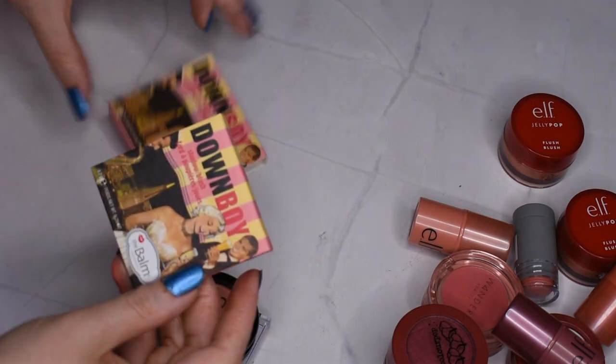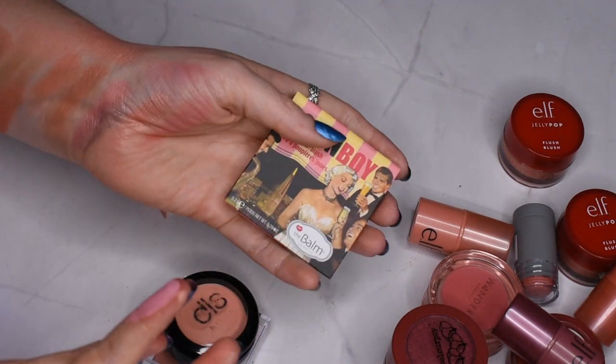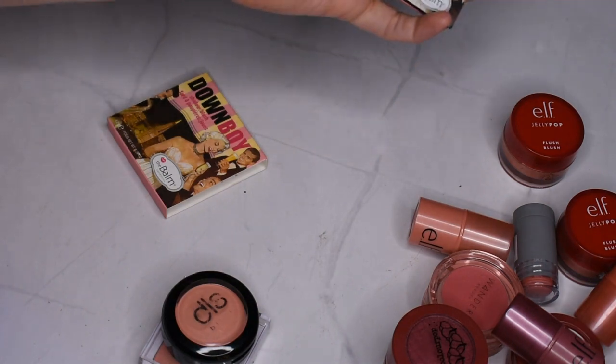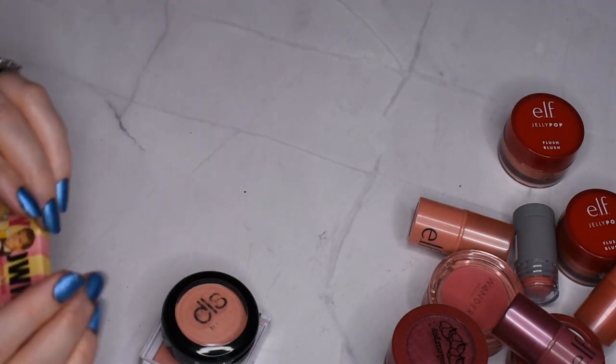This is the Down Boy blush. I got this from a Tri Beauty box, I think. And it's a really pretty fuchsia pink color. Definitely more cool toned than a lot of my other options, so I'll probably hang on to this one for a little while.